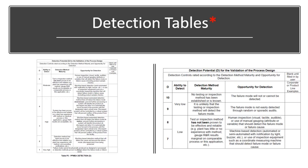You want to make sure your detections are in the range of 4, 3, 2, and if you really look at the tables, you will see that in fact it's talking about prevention methods, system design, or process design rather. Process design should be able to really have systems in place to mitigate any potential failures.